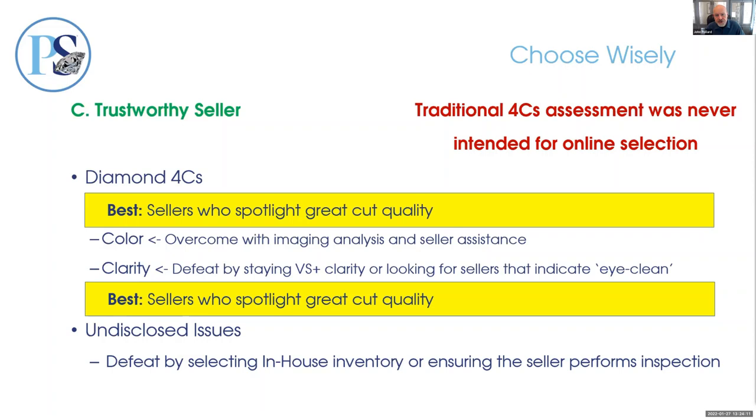AGS, IGI, and GCAL all have a grade higher than excellent. The ideal grade at AGS is actually scientifically published. It's the world's only scientific metric. IGI's is parametric. GCAL uses optical analysis. And so those laboratories are providing some oversight. And yet the best way to curate cut quality is really to find sellers who have a line that is specifically selected to emphasize cut.